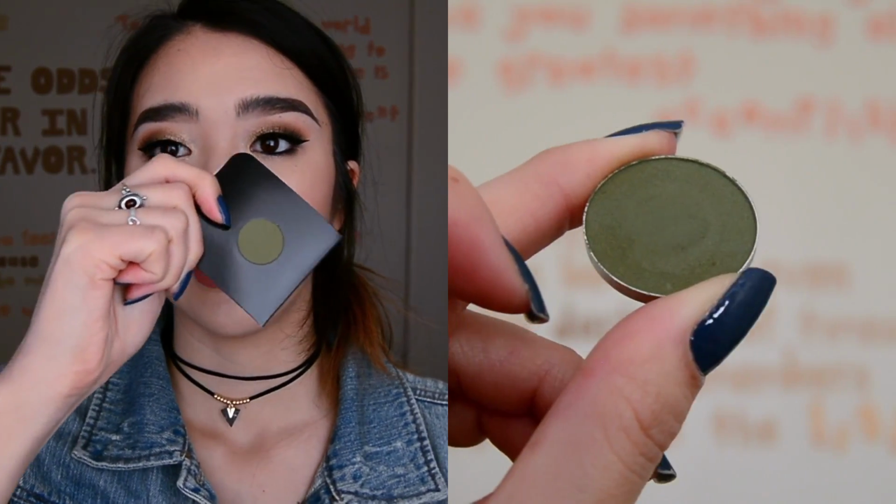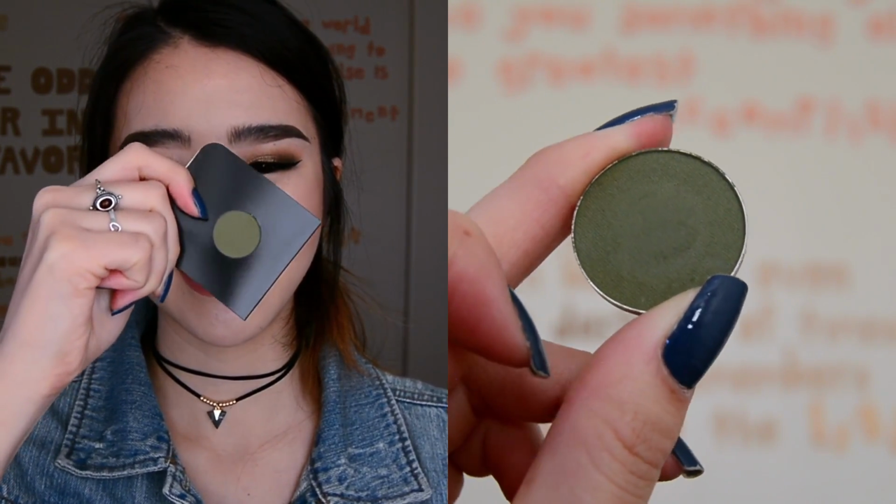Okay, so moving on to the rest of them that are in the regular eyeshadow line. The first one, sticking with the greens, is Dirty Martini. You can guess what kind of color that is. I believe this is matte, and ooh, that's so nice too. Oh my gosh, I freaking love these shadows. They're so smooth, and I love them.